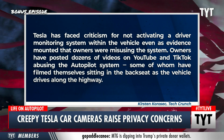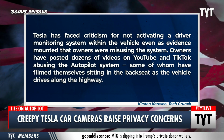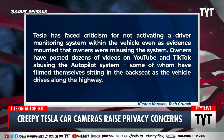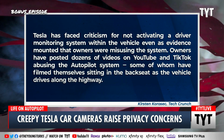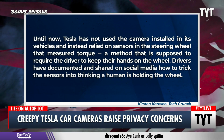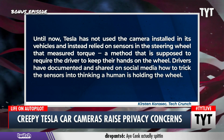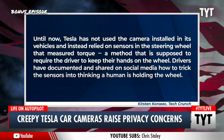So owners have posted dozens of videos on YouTube, TikTok of them abusing this Autopilot system, because that's fun. Some of those have filmed themselves sitting in the back seat as the vehicle drives along the highway. Continuing on, until now, Tesla has not used the camera installed in its vehicles and instead relied on sensors in the steering wheel that measured the torque. I'm gonna pause for a second. Tesla has not used the camera installed in its vehicles. Why is it there?